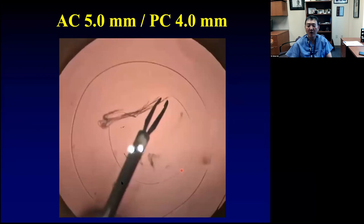When you're doing the posterior capsulotomy or capsulectomy with a vitrectomy, the ideal diameter of the anterior capsulotomy is 5 millimeters, because remember the lens diameter, the PCIOL diameter, is 6 millimeters. So if you make the anterior capsule opening bigger than that, there's a chance of prolapse. So you want to make it ideally 5 millimeters. The posterior capsule opening, the ideal diameter is about 4 millimeters. You want to make it slightly smaller so that you don't have any problem with the lens dislocating.